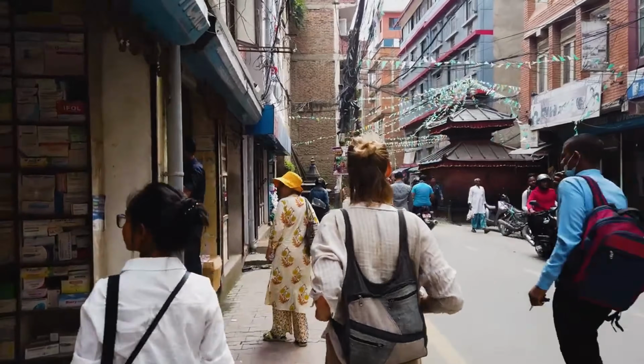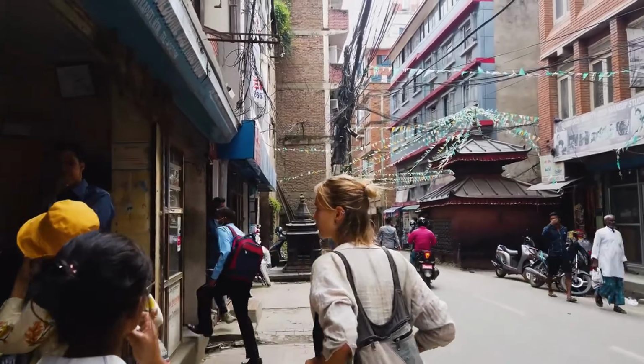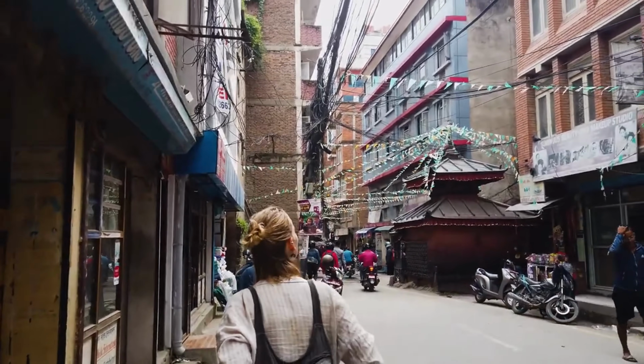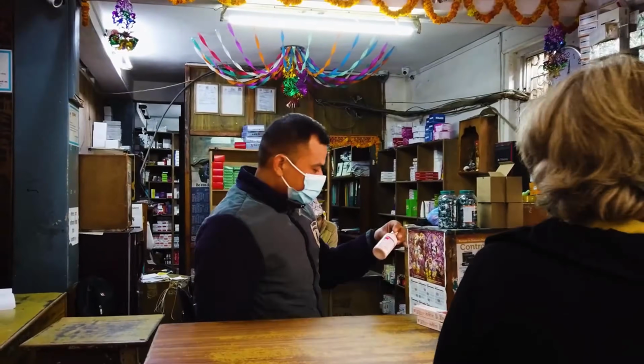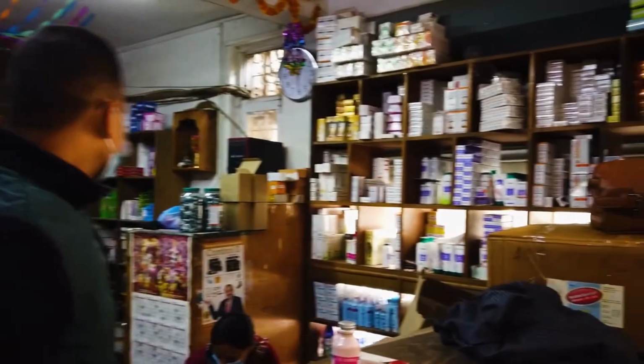Do you have a history of weak ankles or knees? You can purchase braces at many pharmacy, medical supply, and trekking supply stores here in Kathmandu for under $10.